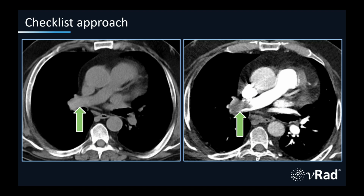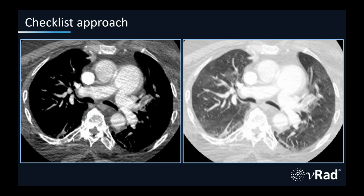Let's look at another example. This example is actually from a neck CTA. The indication was vertigo and code stroke. So obviously, there's a lot of streak artifact and motion on this examination, and I'd argue if you don't directly look at the pulmonary arteries in a checklist fashion, then you're not going to be able to spot this PE.